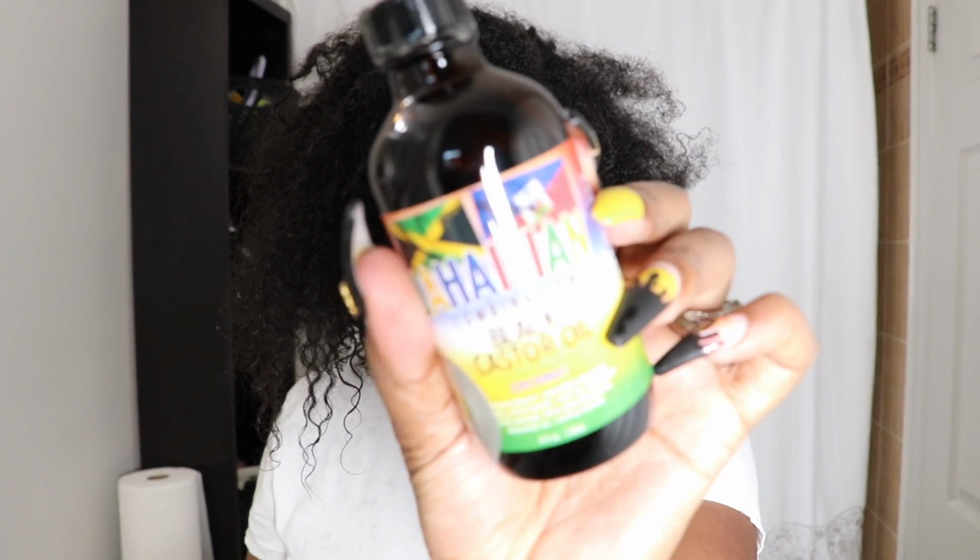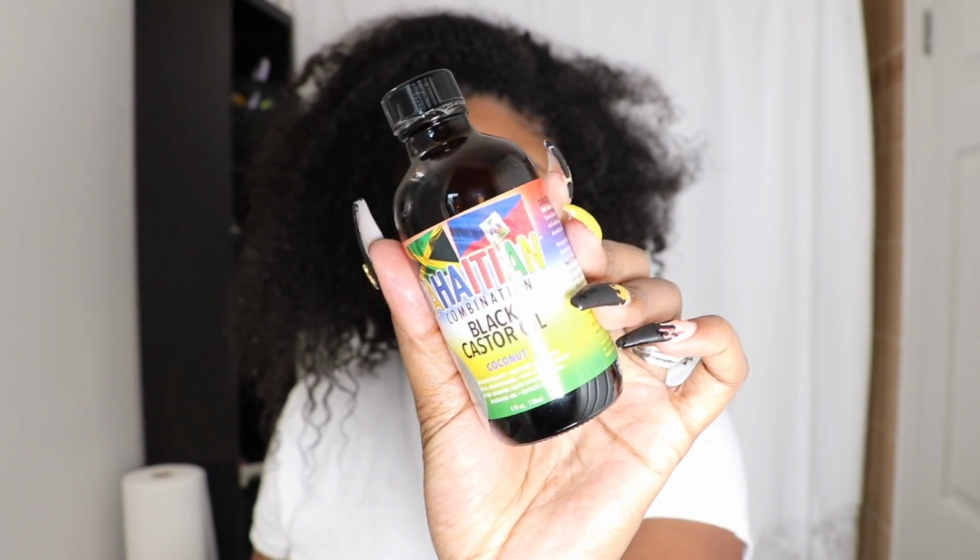As you guys know, I have one of the driest heads ever. So I like to use black castor oil in my hair. This is the brand I use, Jahatian. It's Jamaican, Haitian, a combination of black castor oil with coconut. It smells really good, because if you have ever smelled castor oil, you know it does not smell the greatest. It has a really strong smell that you might not like.